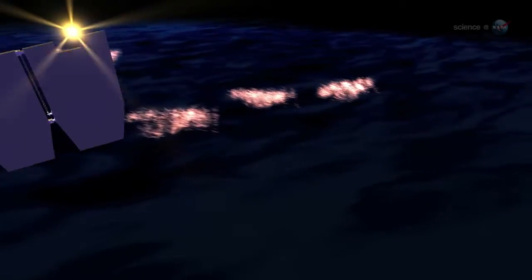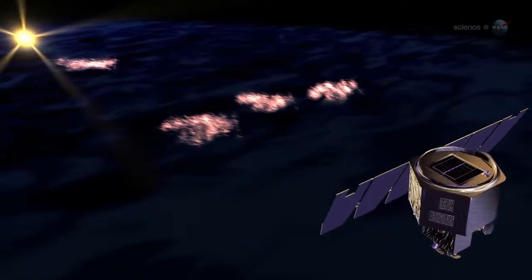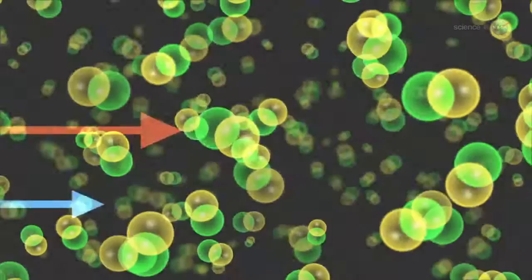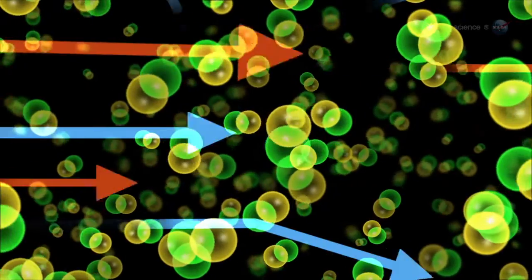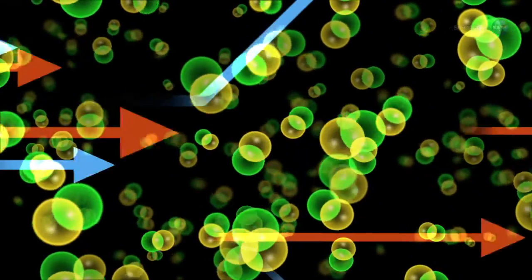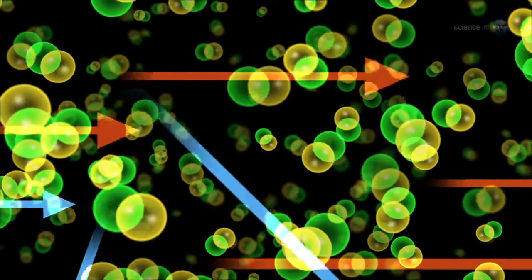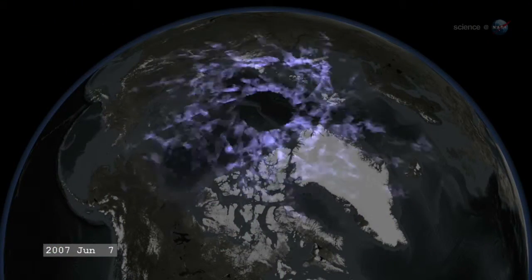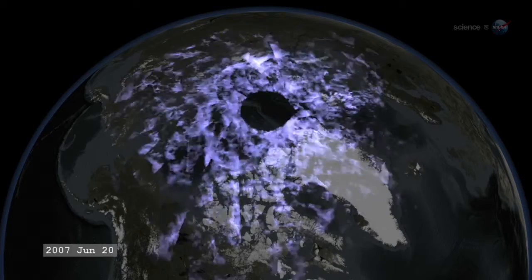The small size of the crystals explains the cloud's blue color. Small particles tend to scatter short wavelengths of light, blue, more strongly than long wavelengths, red. So when a beam of sunlight hits an NLC, blue is the color that gets scattered down to Earth. Meteor smoke explains much about NLCs, but a key mystery still remains.